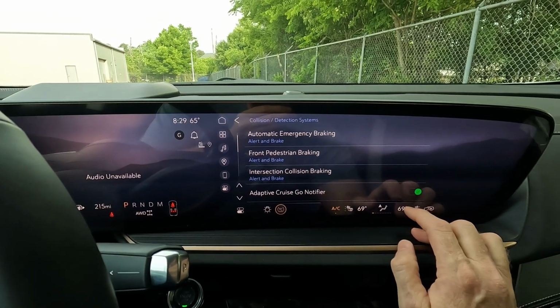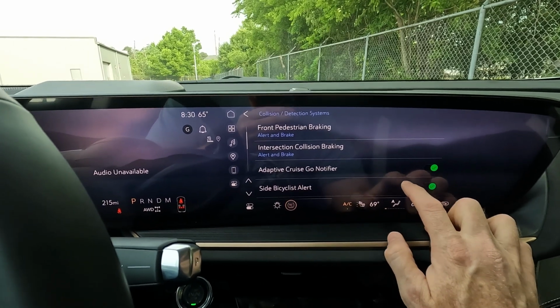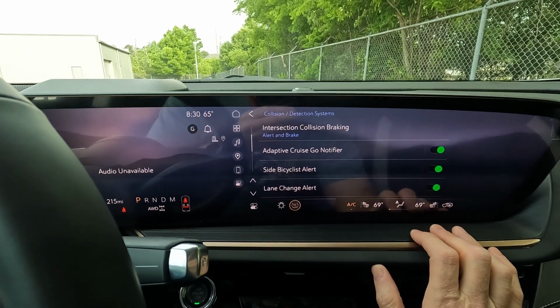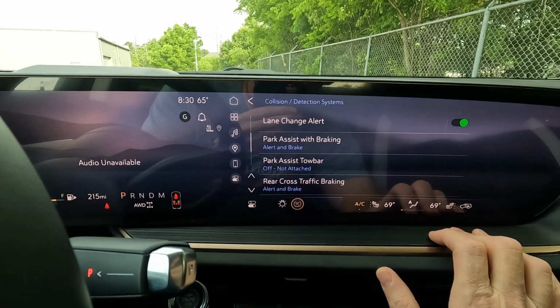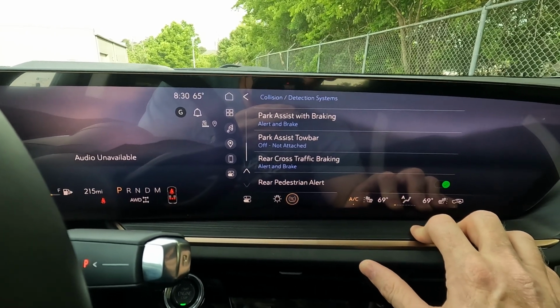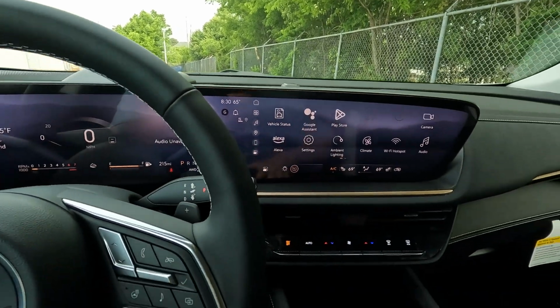We're going to have automatic emergency braking, front pedestrian braking, intersection collision braking, adaptive cruise go notifier, side bicyclist alert, and lane change alert. You'll also have park assist with braking, park assist tow bar, rear cross traffic braking, and rear pedestrian alert. There's a lot there, isn't there? Quite a bit going on here.